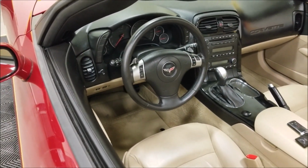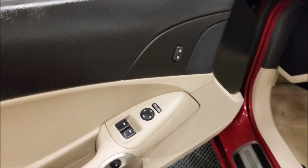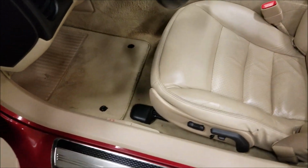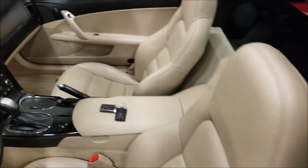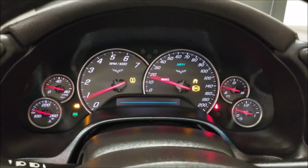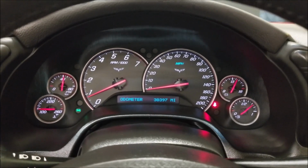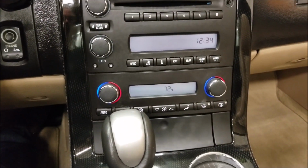Now, as far as stereo wise, you can see the steering wheel controls for volume, presets on the radio. Over here in the door, you can have your locks, mirrors, windows. Interior wise, also nice shape. Carpeting has one little wear spot here and one small one down there on the seat, but overall very nice interior. Also, let's go ahead and start it up, check those exact miles. You don't have to listen to the dinging here. All right, 38,397. I knew it was just over 30,000. Dual climate control. AM, FM, CD player. You can see how nice a shape the dash is in, not cracked, not sun faded, any sort of signs of wear there.